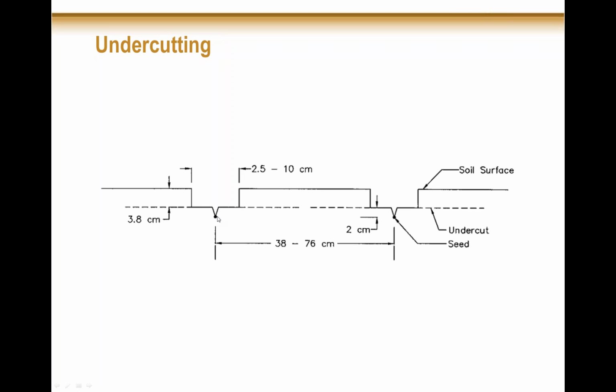Now, with a disc drill that we used, you don't get a slot. What you get is a cut in the sod. The seed is placed at the same depth, and then you get a pack wheel that comes back over and seals that.